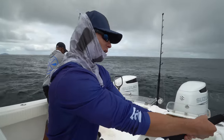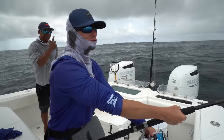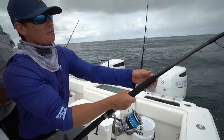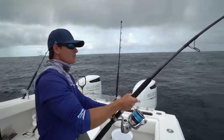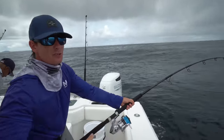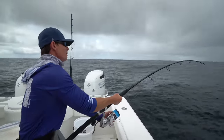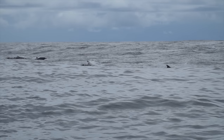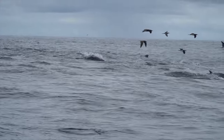So me and Chris, our main goal, we want to get a fish on a popper. You guys know me, I'm an artificial lure connoisseur. And I want to see that yellowfin come up and smoke my popper. But we have live baits and dead baits out every single time, which keep getting hit a lot more. It's really tough to get one on the popper because you've got to be right in the middle of the action, and these fish just move so much. It's incredible. If you don't come here for the fish, you've got spinner dolphin and so much life all around you. It's absolutely beautiful.